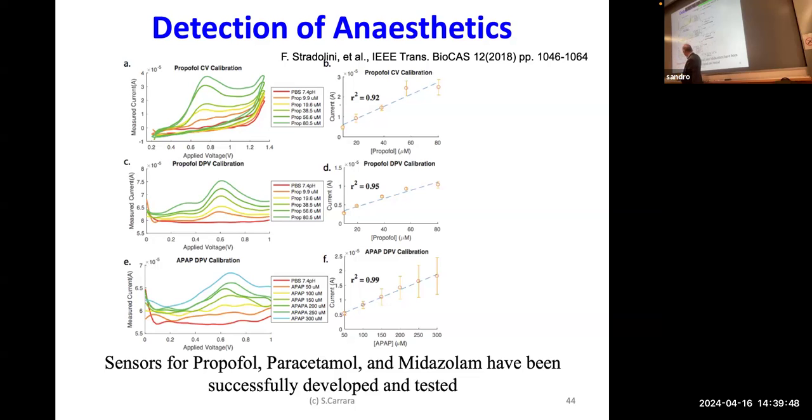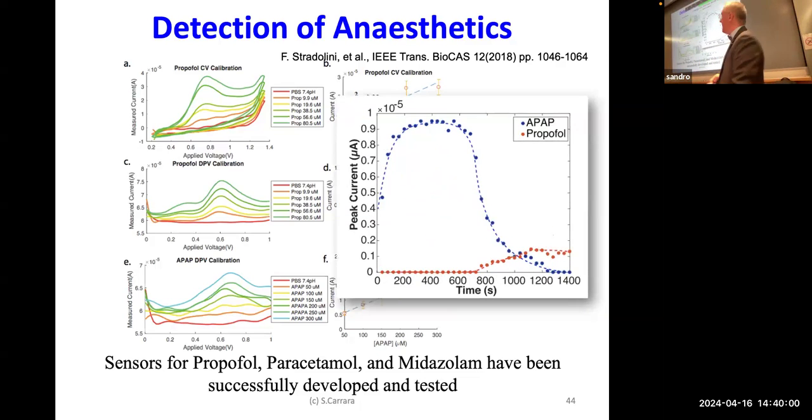By the way, this compound is the compound that killed Michael Jackson. That's a proof of how toxic anesthesiology is, so how dangerous the compounds may be. And here you see semi-continuous, semi-real-time measurements of paracetamol, also known as APAP, and propofol. So to measure that, we had on board the possibility to measure the 2 components simultaneously.